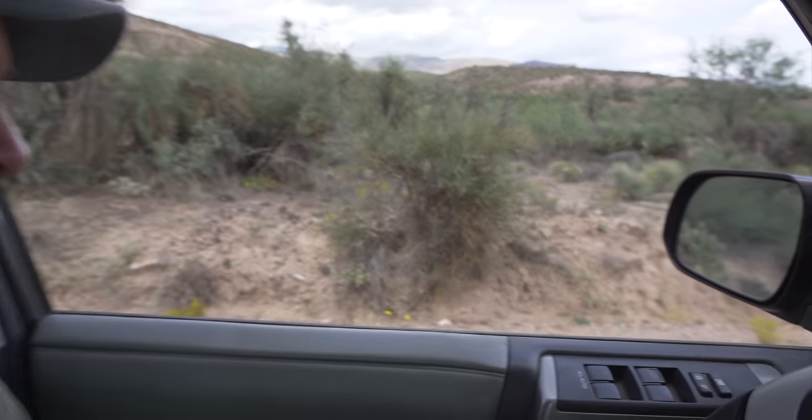I only just missed this one because it was blending into the road. I had to swerve around it.